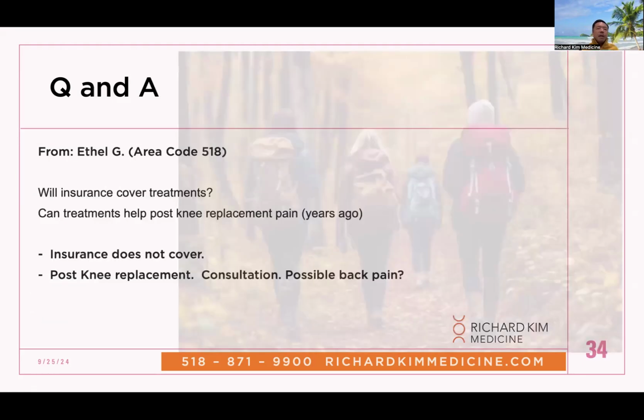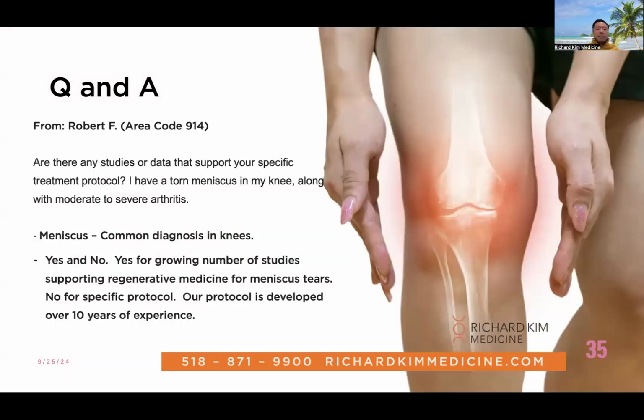Ethel G from area code 518 said, will insurance cover treatments? Can the treatments help post-knee replacement pain? Insurance, unfortunately, does not cover these therapies, and we're hoping that will change at some point in time. But if you're post-knee replacement, I certainly recommend the consultation. We'd certainly like to explore the possibility for some people who are continuing to have knee pain after replacement.